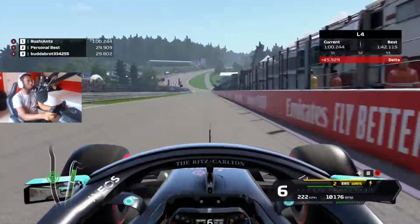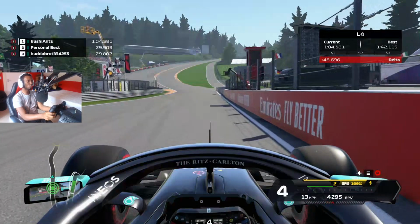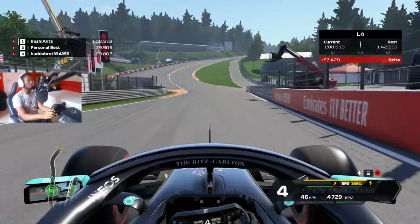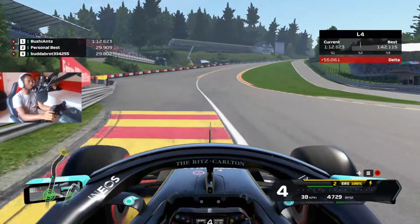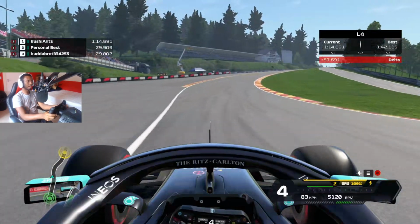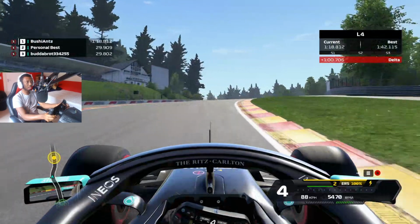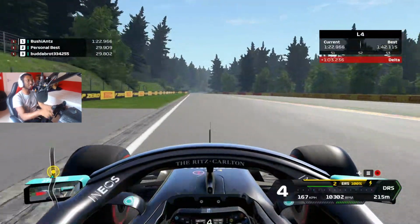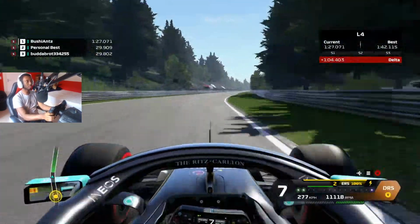And then coming up to what's arguably the two most famous corners on the track, Eau Rouge and Raidillon, I believe it's called. Correct me if I'm wrong there. But coming up to Eau Rouge now, you want to cut this corner here, cut this curb. And then coming up to Raidillon, as I said, I don't know if that's the actual name, you want to hug this curb here. And then coming up to the left-hander, you want to cut the curb there just to get the best line through. And as I said, all of that is flat out. Open up DRS as soon as possible.